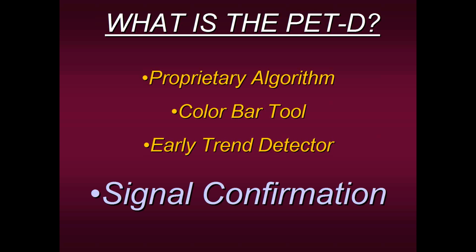Now, let's say your strategy, whatever it's based off, gives you a sell signal. Let's say some bad news comes out that day. You come home or you look at the news and go, wow, this is terrible. Even though the stock didn't fall out of bed, I've got to get out of this stock or I've got to short it. Well, before you do that, apply the PET D. The PET D should color that bar red.